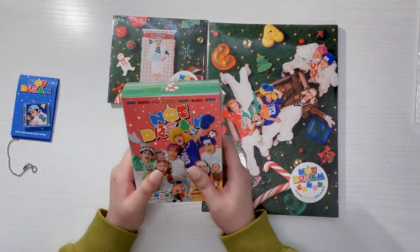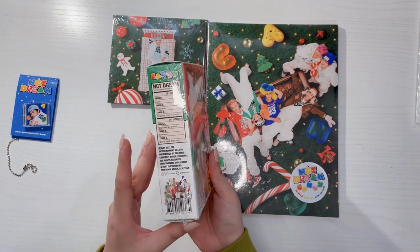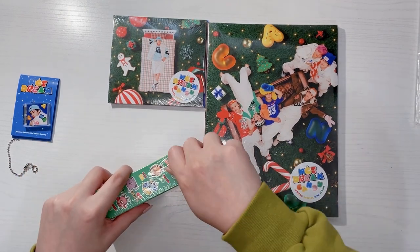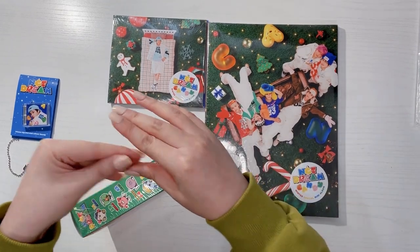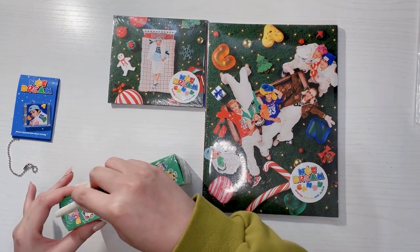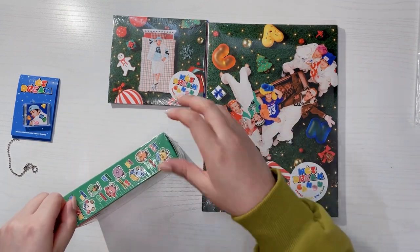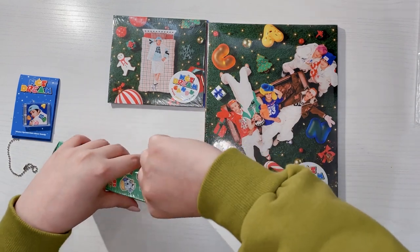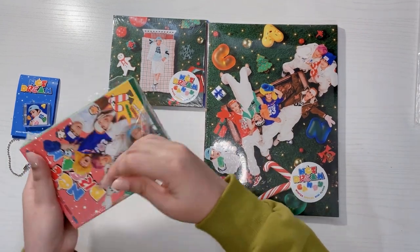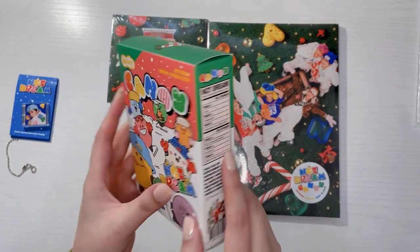Okay, then I will do the special album, which is so cute. It's like a little cereal box. One thing with SM that I've learned is that either they will go all out with designing and packaging, or they go the complete opposite route, which is a very minimalist, no effort route. But with Dream so far, I feel like they've done an amazing job with designs. So that's how it looks. It has a matte cover, which is awesome. I really like this. I think this is so cute.